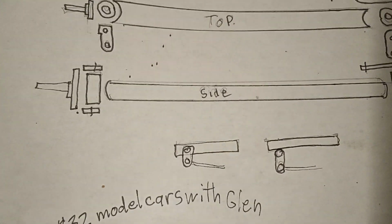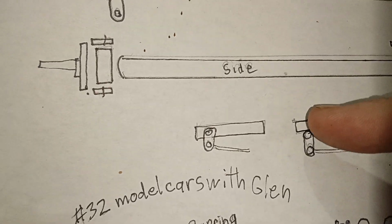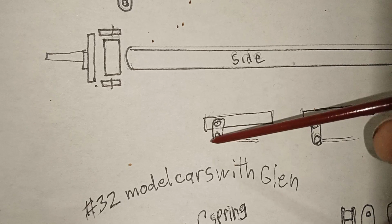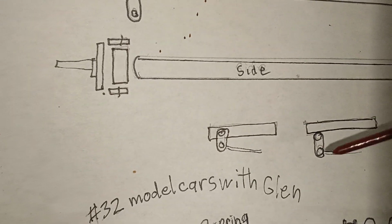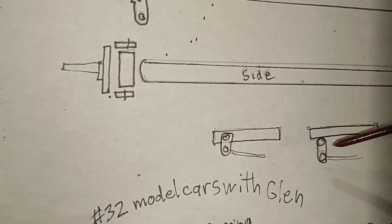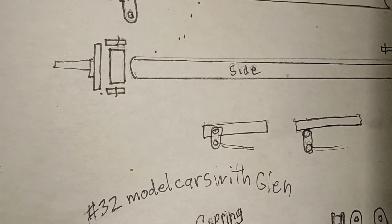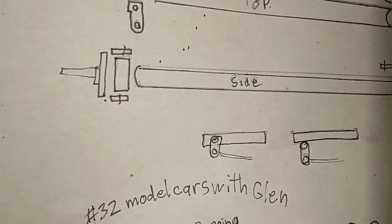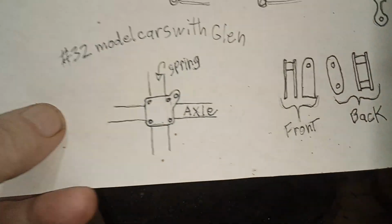And if you want more detail, you can drill through here and here, here and here, and here and here. Drill through and slide some thin plastruct or wire or whatever you got through there, and clip off just the end. Leave a little bit sticking out. It'll look like the bolt and nut that goes through there. So you got that going on.